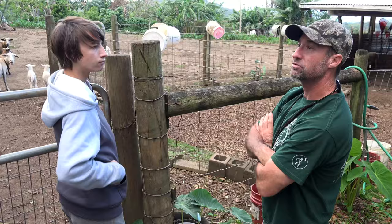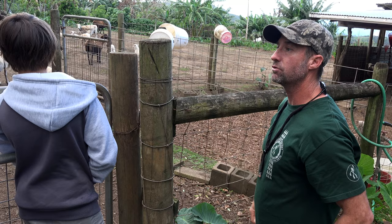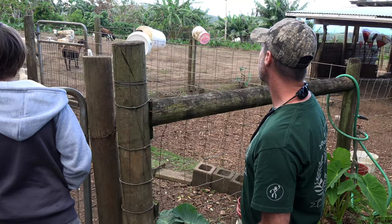Right from cradle to grave, from death to rebirth. What comes from the farm drives the whole farm. What do we use the manure for? What do we use the crop for? Compost to make that vegetable grow. So it's all part of the cycle.